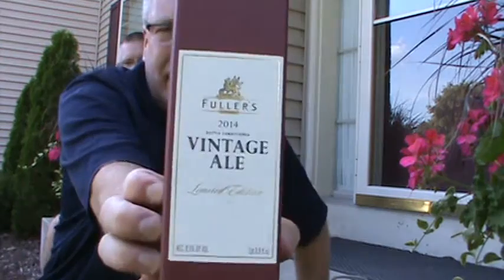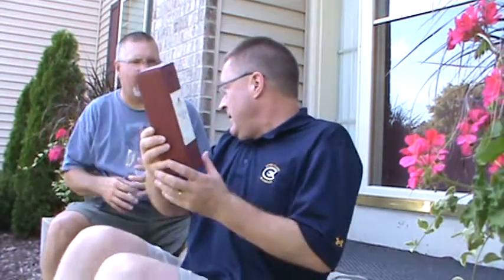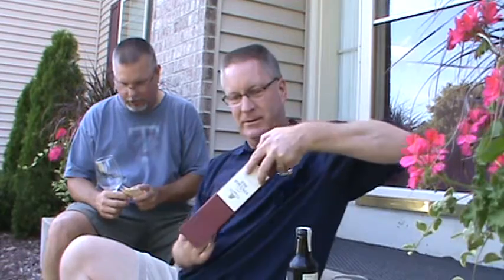Sarah sent me a note and asked if we'd like to do a review. Hello, 2014 bottle conditioned vintage ale, limited edition from Fuller's. Wow, it comes in a box. It must be good. It's got a quarter point right now just for boxing. I think we've had this. Hey, check that out. Vintage ale is a truly distinguished bottle conditioned beer.